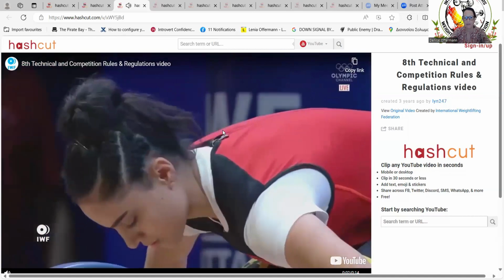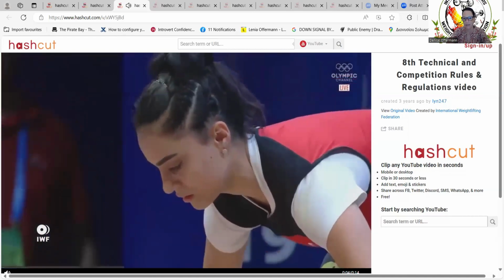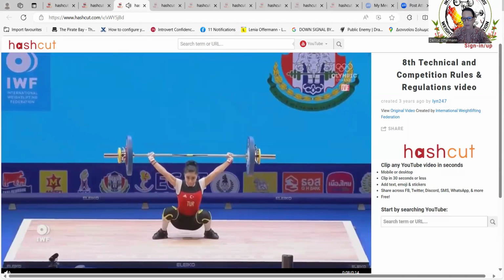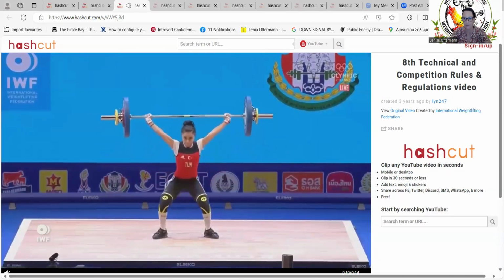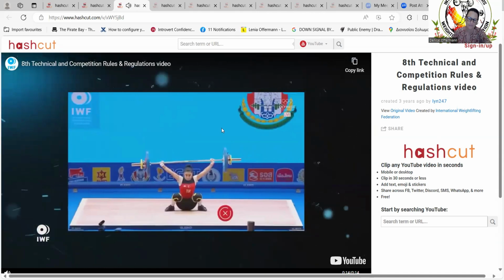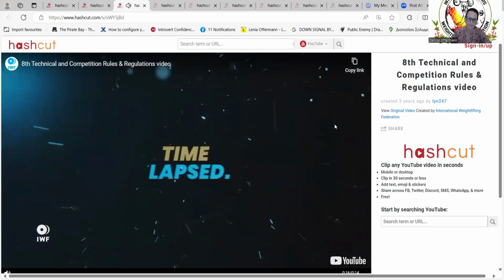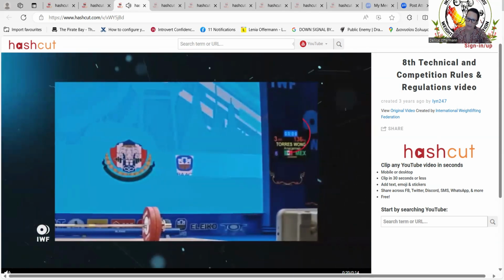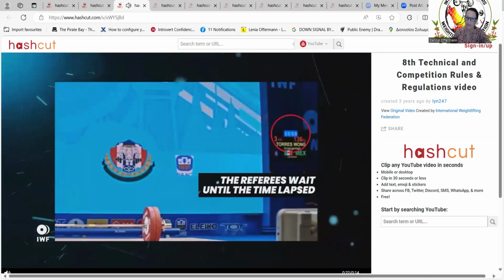Again, touching the platform with any other part of the body than the feet. She's very flexible. There you go. A very good lift, but unfortunately too flexible. The time is up when the time lapsed and the lifter actually did not appear for the lift on the platform.